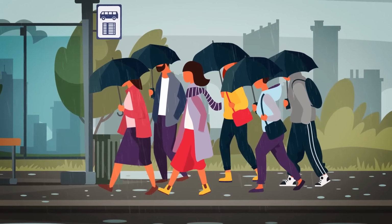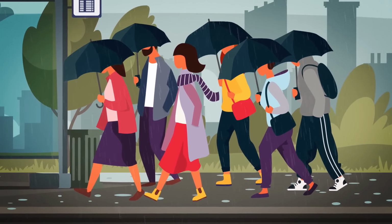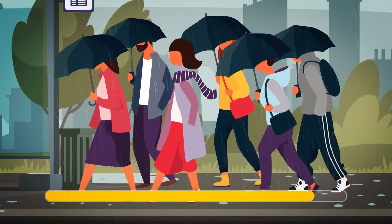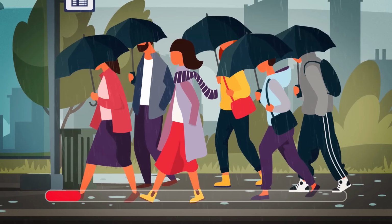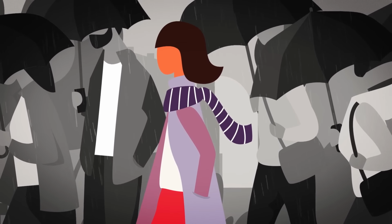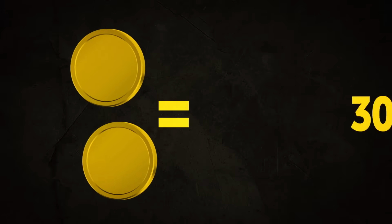Now, look at this picture. Keep in mind that it's not that simple and only 1% of people can figure out what's wrong with this image. Hey, look closer. The woman in the red dress on the right doesn't have an umbrella, but she doesn't get wet.